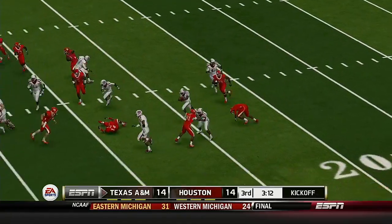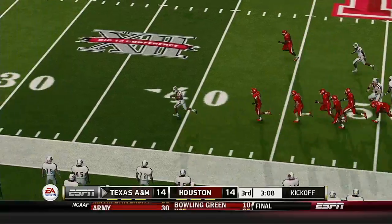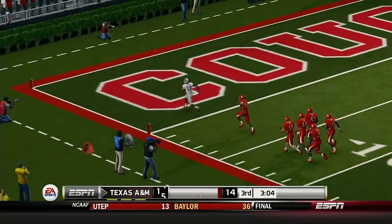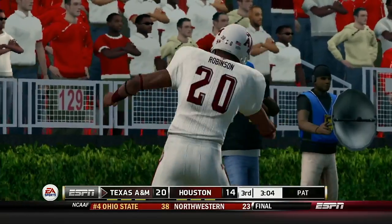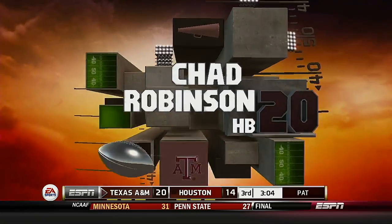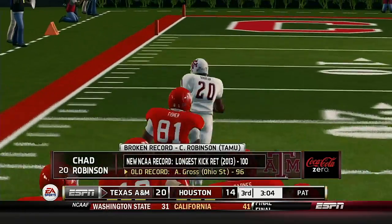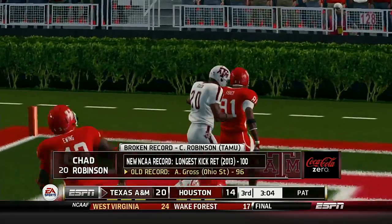Robinson fields at the goal line. At the 30. Across midfield. Inside the 30. The 10. He's all the way home. Touchdown. When a guy like this gets into the open field, it's pretty much game over if you're trying to catch him. You kind of had that feeling he was going to do something big today, and that's exactly what he did right there.